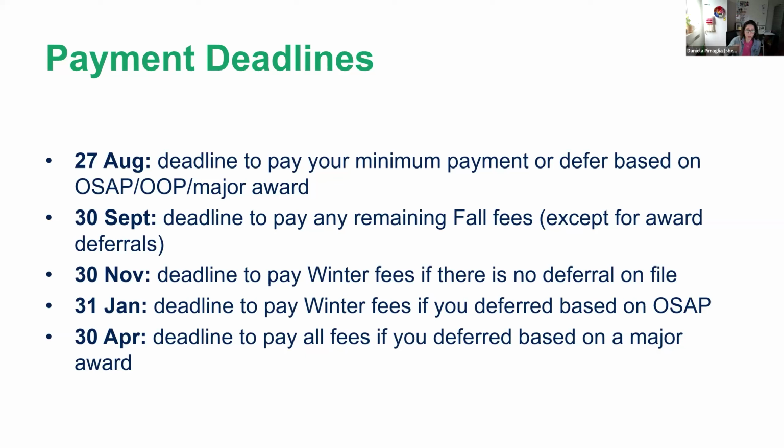So this slide is just the upcoming payment deadline. The main deadline I want everyone to be aware of is the August 27th deadline to trigger registration. That's the deadline to either pay your minimum payment, which will be on your invoice on Acorn starting mid-July. You'll be able to see what your minimum payment is. It's typically the full fall fees, whatever that is. Or you need to defer based on OSAP or out of province aid or your major award. So that's all by the August 27th deadline.